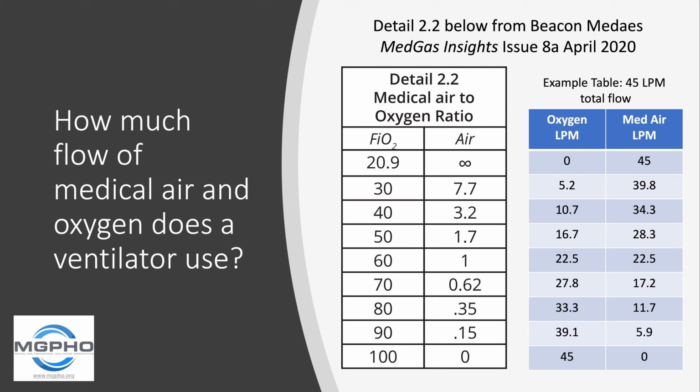On the right, I have taken a 45 liters per minute total flow and then just shown you, for example, if it was a 30% FiO2 setting, the oxygen flow would be about 5.2 LPM. The medical airflow would be about 39.8 LPM. Added together, that would give you your total 45 LPM flow that the ventilator might be showing.